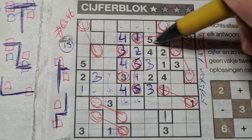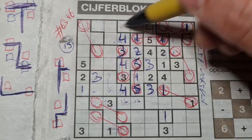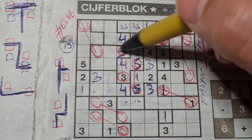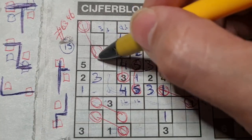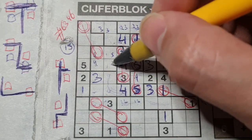So 1 box left for the 4 in this area. Should be there. 2 numbers left in this area for numbers 2 and the 3. Let me mark those 2 and the 3. This box can be a 3. So 3 could be here, could be there. These 2 boxes can be 4. So the 4 could be here, could be there. These 2 boxes can be 5. So the 5 could be here, could be there.